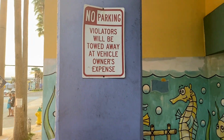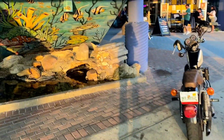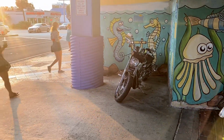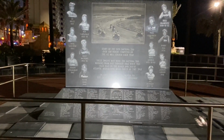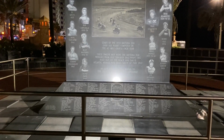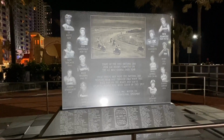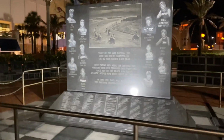This is why I love motorcycles. It says, start of the 1959 Daytona 200, over 100 riders competed on the 42-mile course each year. The rally started as a race event, and these are the legends. You can see here, wow, they really pay homage here.